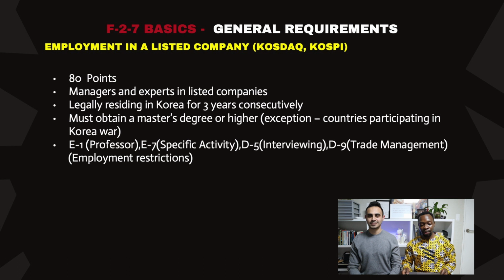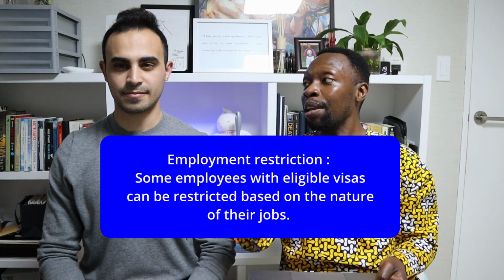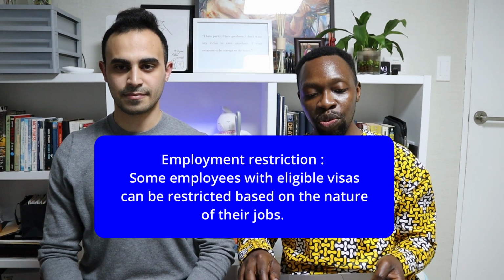this visa. The last group of people are people who work in a listed company. Like, if you work in a company which is listed in KOSDAQ or KOSPI, in certain positions, then you can apply for the visa, and you have to have a master's degree or higher and be residing in Korea for more than 3 years. So the requirements are similar to those of an international student.